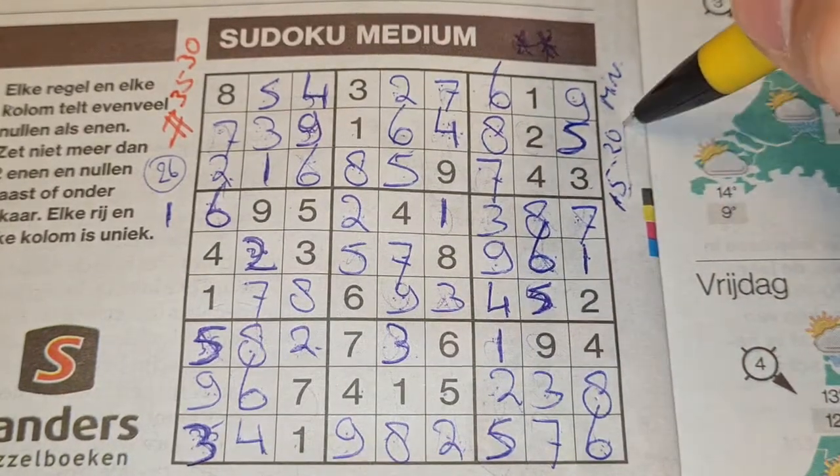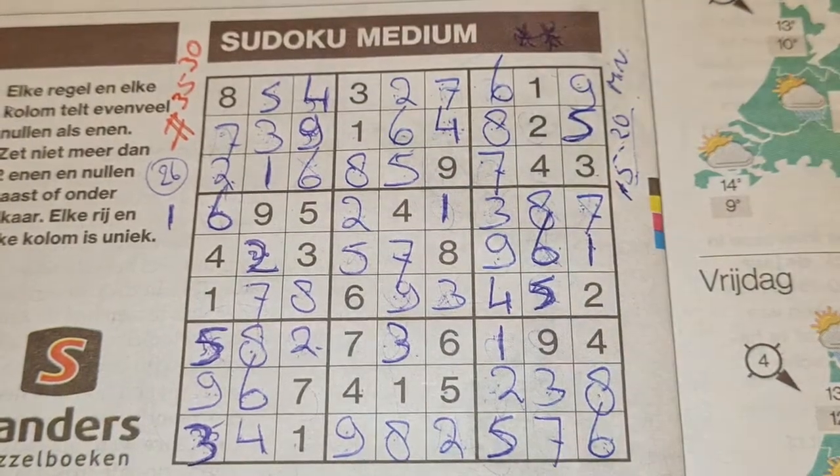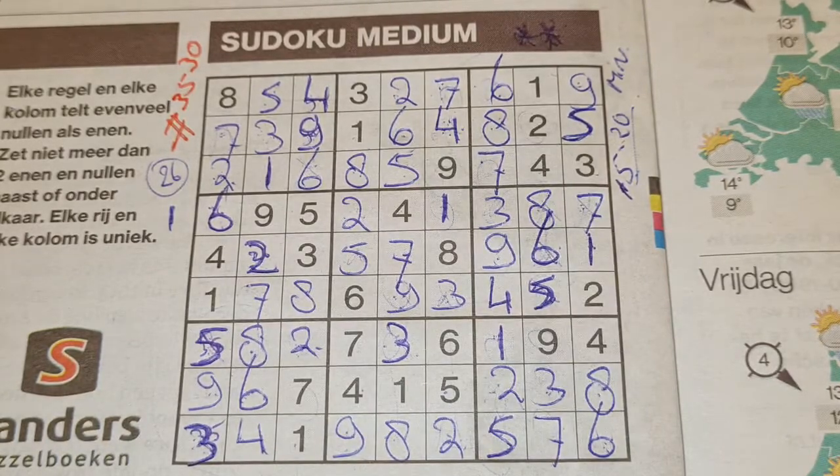I'm faster than 15 to 20 minutes, so I'm very well pleased with the time, and I like this one. Yes, I really do. Do you think so?